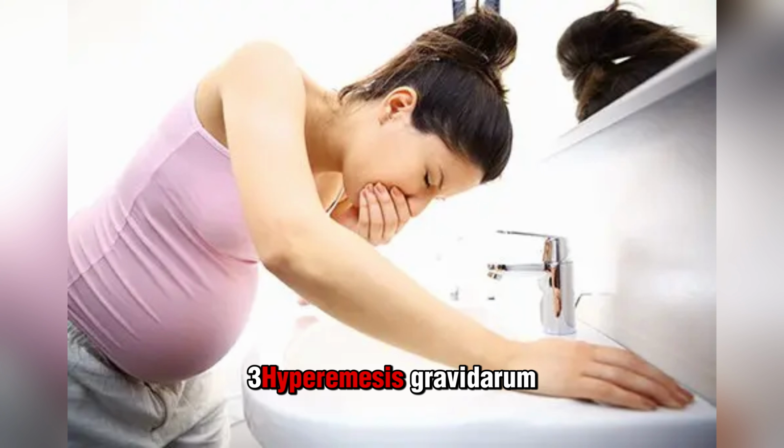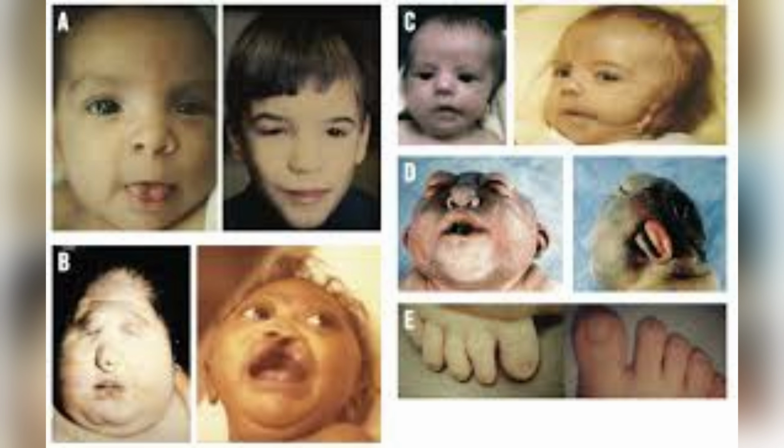3. Hyperemesis gravidarum. HG is severe and persistent vomiting during pregnancy. It can lead to dehydration or losing too much weight. 4. Congenital disorders. If your healthcare provider suspects the fetus has a health issue or congenital disease, you're at higher risk for complications during pregnancy. This may mean you need additional monitoring or your baby needs special care at birth.